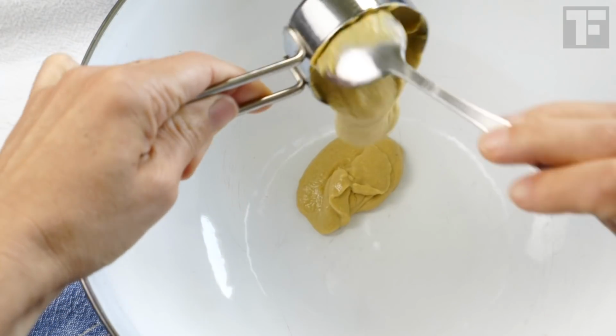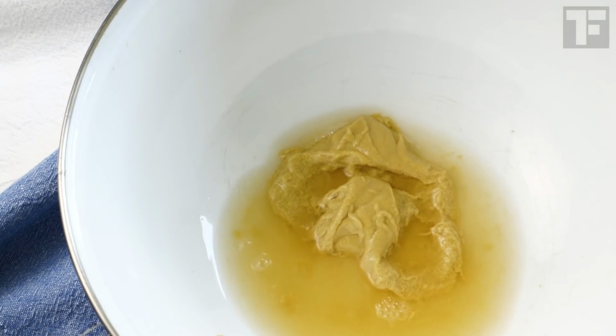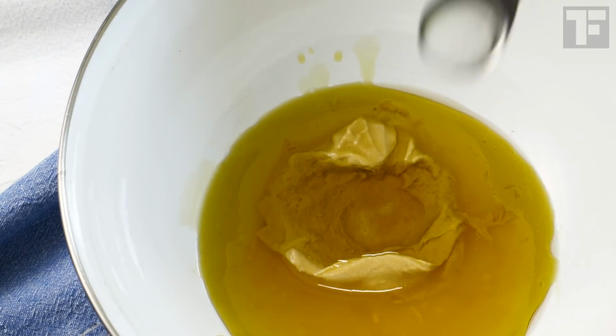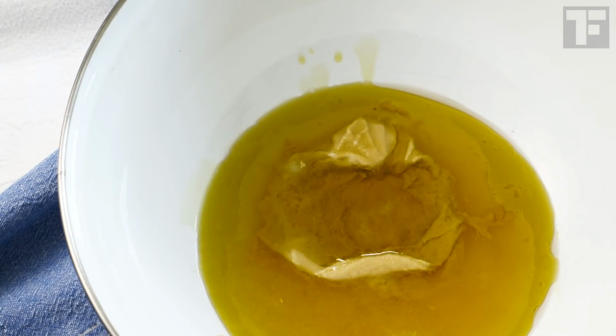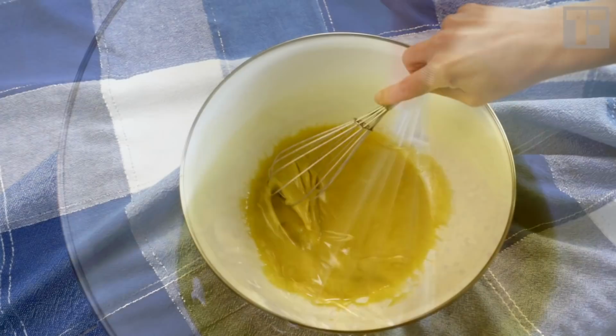Now for the dressing. You'll need a 1/4 cup of Dijon or whole grain mustard, 3 tablespoons of apple cider vinegar, 1/2 cup of olive oil or your preferred vegetable oil, and 3/4 teaspoon of salt. Whisk these all together in a bowl big enough to serve the finished salad.